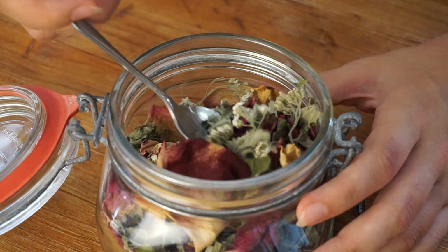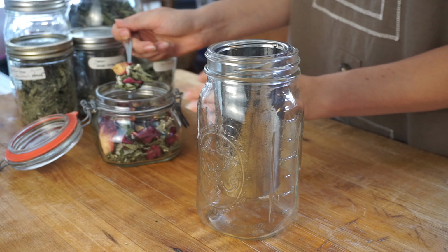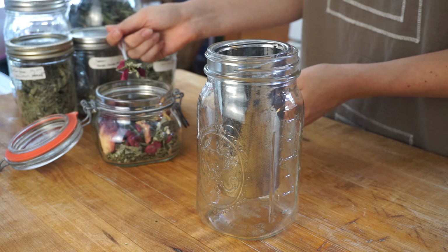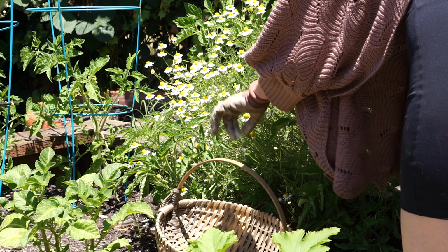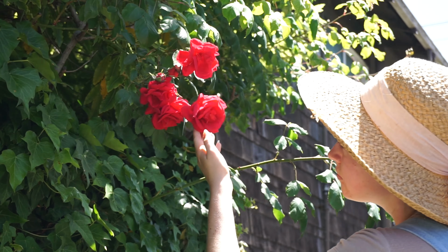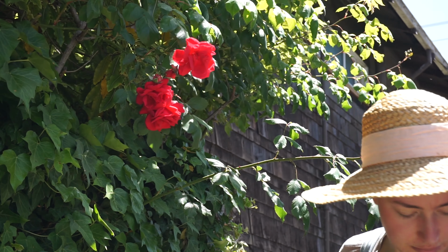I wanted to share an herbal tea blend I've been making and using pretty much every day for the past few months. Just as a disclaimer, I'm not an herbalist, I have no formal training in making herbal teas, but I am an avid herb gardener and I love living in relationship with the plants I grow and finding new creative ways to incorporate them into my life.